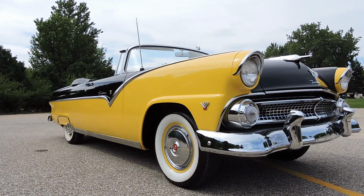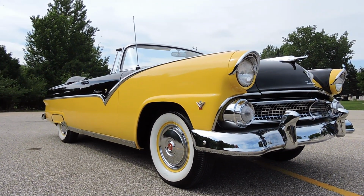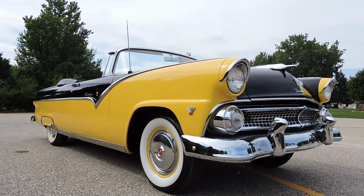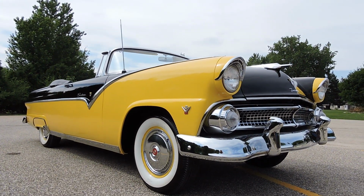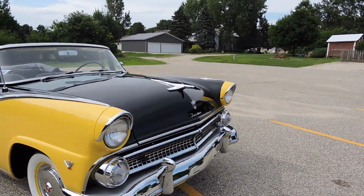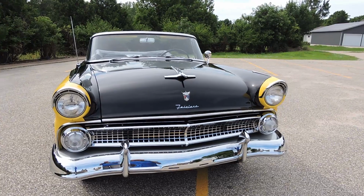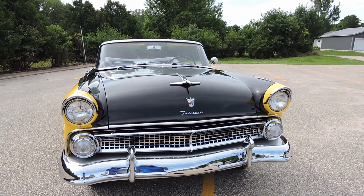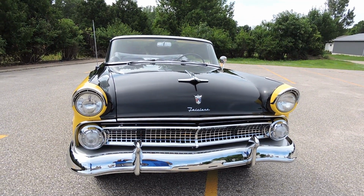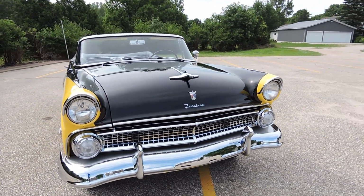This car sat at the Ford corporate headquarters museum for approximately 2.5 years before the previous owner purchased it. Also, the previous owner had stated that it's got the trophy and the plaque on the firewall to prove it. It was an AAMA award winner.